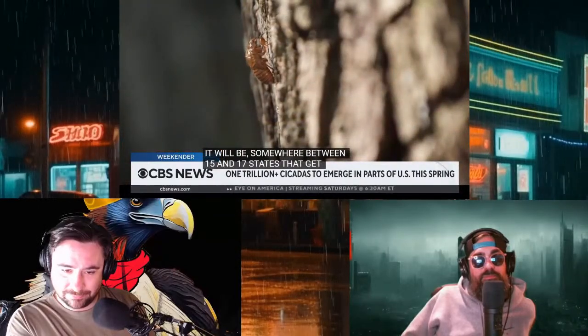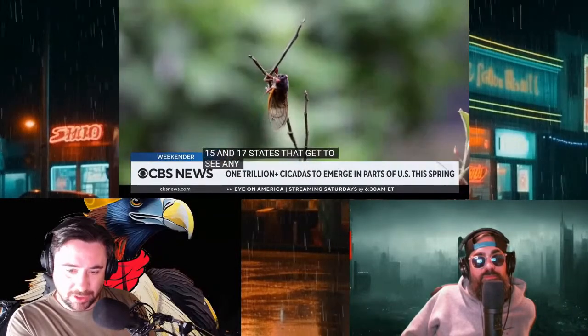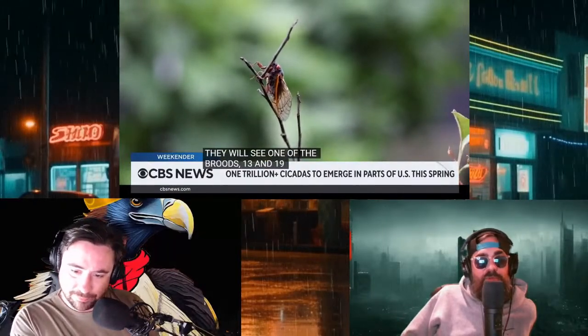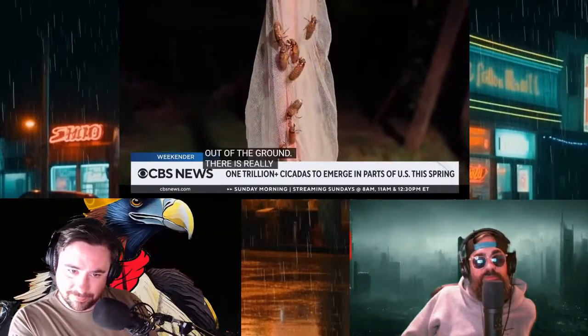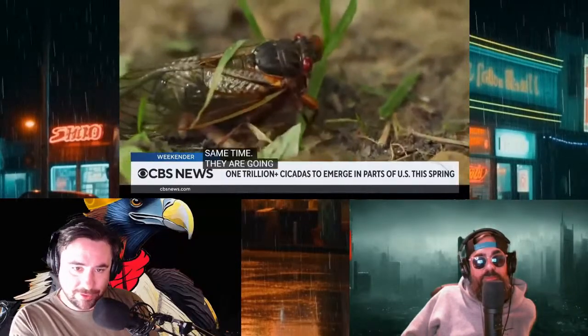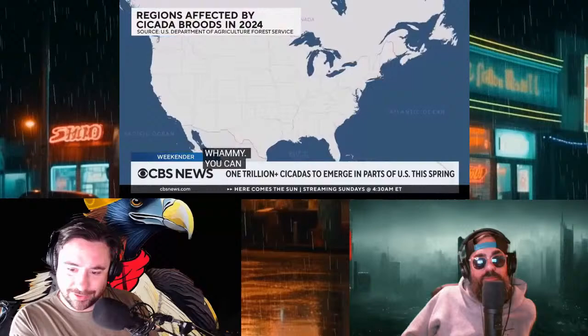So Brood 13 and Brood 19 are coming out of the ground. There's only a couple of states where we'll see both cicada broods at the same time. They're going to get a double whammy, and you can believe I will be traveling to either Iowa or Illinois to get to see this in person.